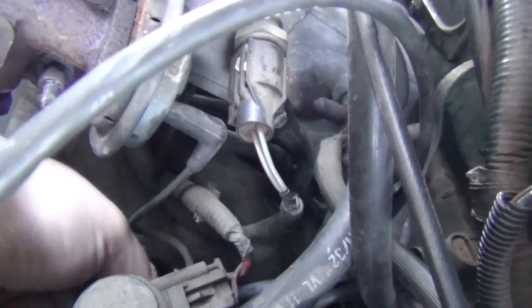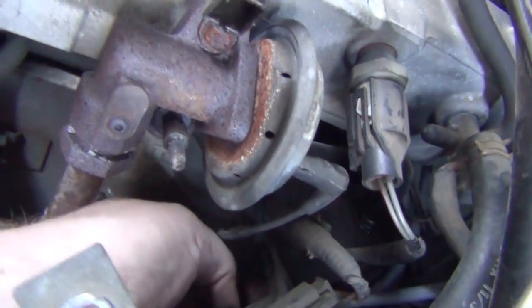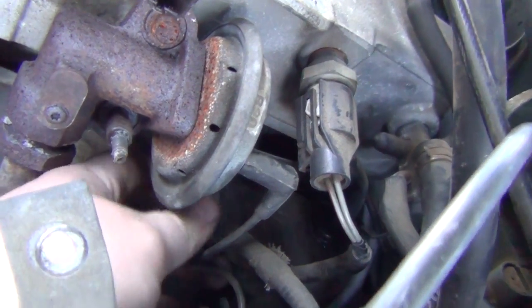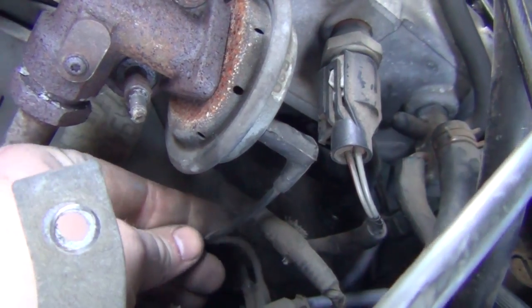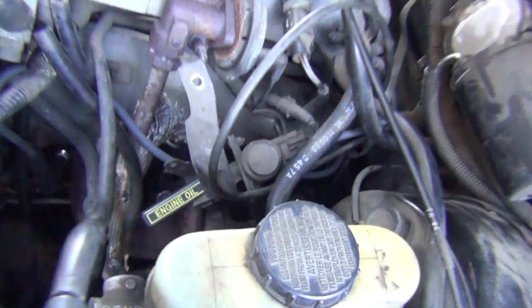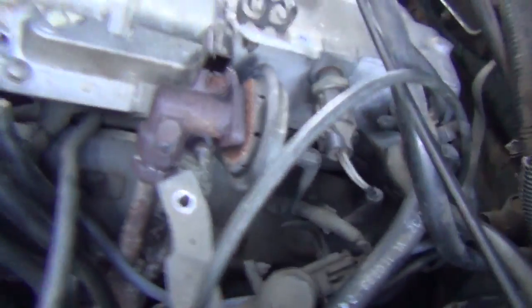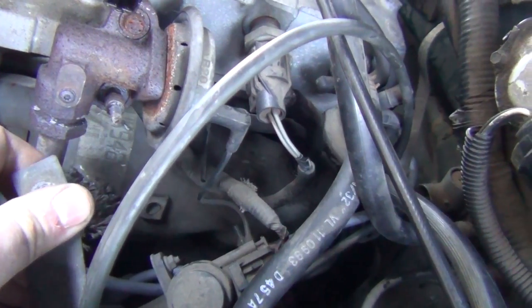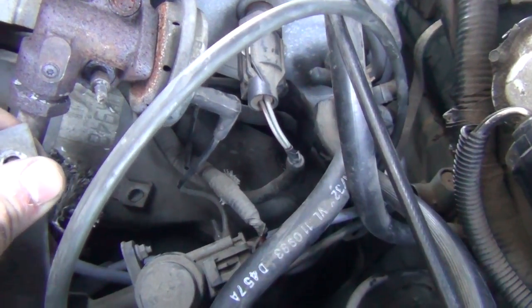I'm going to clip a little bit off, and I'm probably going to get a piece of vacuum line and stick it on the end here, and then route it over. Okay, so that's probably what our code was. It was probably trying to actuate. Yeah, that was probably giving us a vacuum leak.